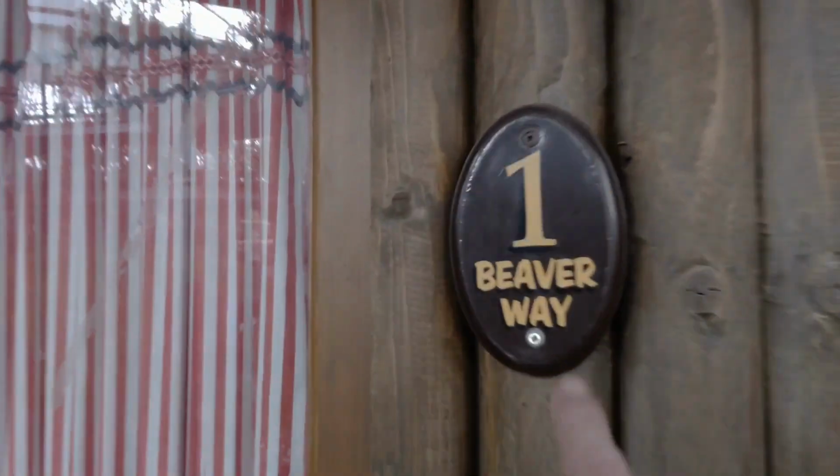And then we'll go past Beaver Way. Can't beat a bit of beaver. Especially after you've been out on town.